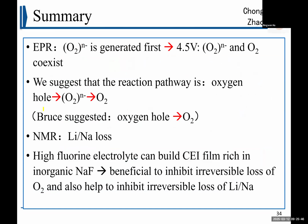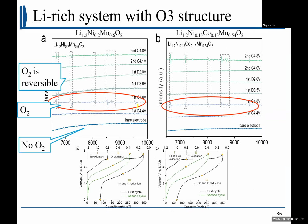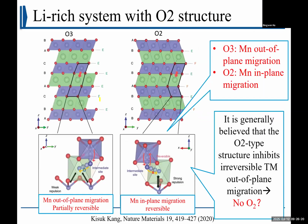So we still confirm this reaction pathway that we propose, changing from the HORA to the dimer and then to the oxygen gases, which is different from the previous proposal. And last, we confirm that in the lithium-rich system, we can still get a lot of trapped oxygen gases. And for this kind of O3 system, at very high voltage, you can get a lot of signals here. This is the oxygen gases. And with another system, we call the O2 system.